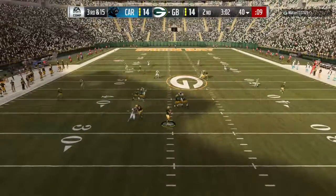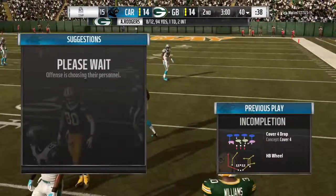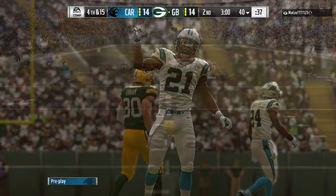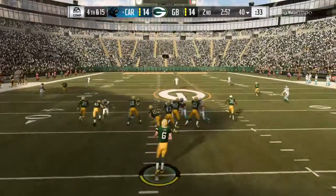Working from the gun, Rodgers. And he couldn't hang on to it through the contact. Incomplete. You hear the calls for a penalty, but I just don't think so. I think in this situation, the defender was making sure his guy couldn't hold on to the football. So I don't see anything to warrant the flag.